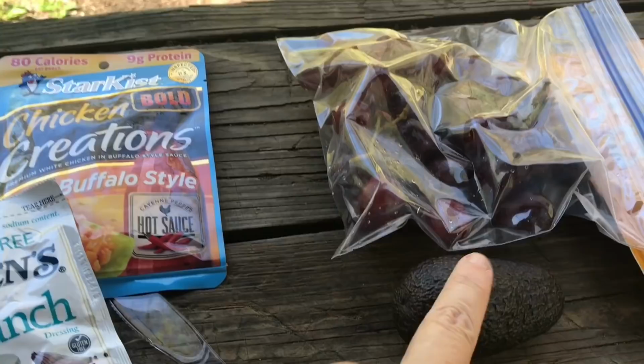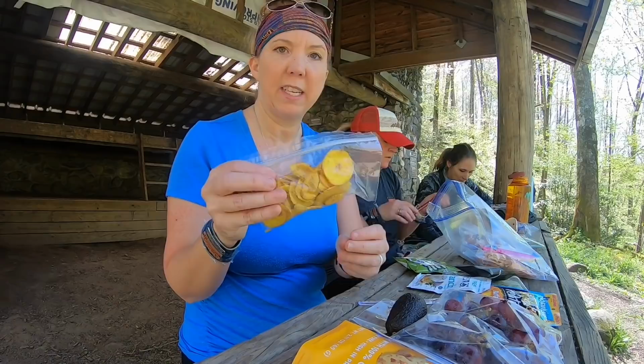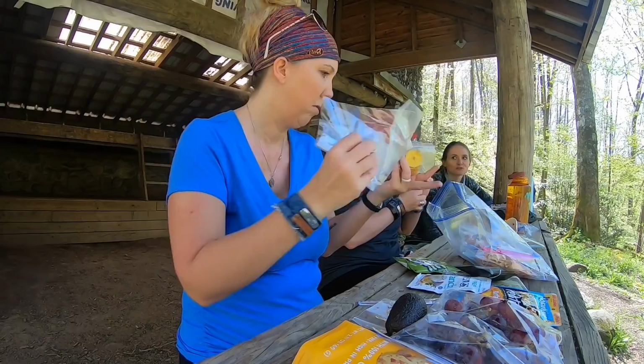I got some plantains, Trader Joe's everything bagel seasoning. I like to bring the plantains because they have potassium, which is good, like if you start to get low or whatever. She is. Am I talking to myself? No, I'm talking to you guys. Hello.